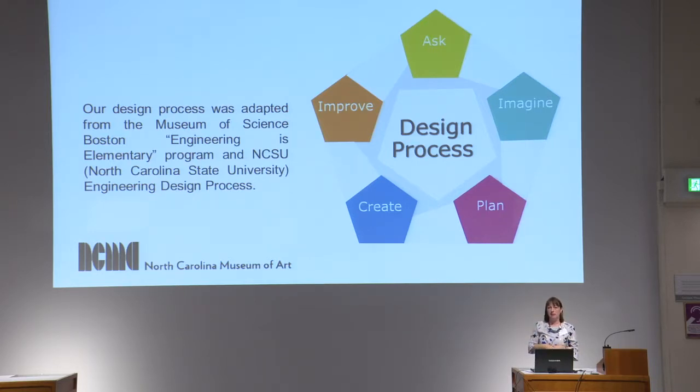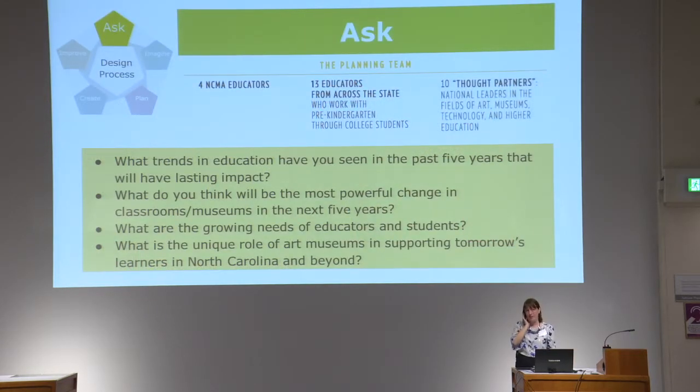And that was as simple as paper prototypes and post-it notes and constantly involving visitor research and audience research into every single phase of what we did. So each phase lasted from 3 to 6 months, with the ask phase lasting just a little bit longer than that. And it was highly collaborative. We involved those 4 project managers as co-managers.